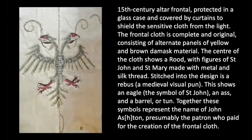And it's quite famous actually because of a 15th century altar frontal that, as you can see, is protected in a glass case. And this is just an enlarged view of one tiny part of the pattern. It's well worth having a close look at that. You'll find it on the, let's say, the south wall as you go into the church near the organ.